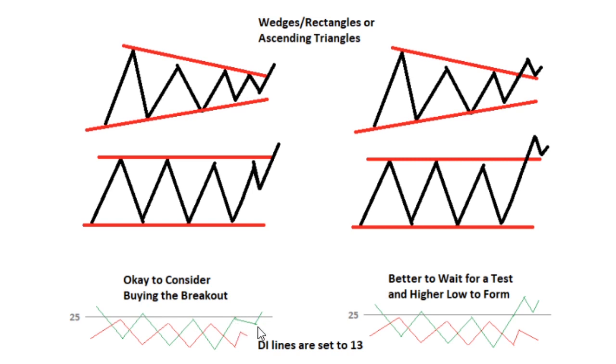But on a pullback, it finally holds above red. So if you notice what took place, green crossed above and then it crossed back below. Green crossed above and then it crossed back below. Green crosses above and this time it holds. And once I see that, and preferably what's going to happen in price, you're going to have a little bit of a higher low. It's going to be a little tighter to the breakout area. Instead of these big swings that we're seeing here, we get a situation where you get a little bit of a consolidation, but maybe you only retrace half of the range, or maybe even a third of the range.